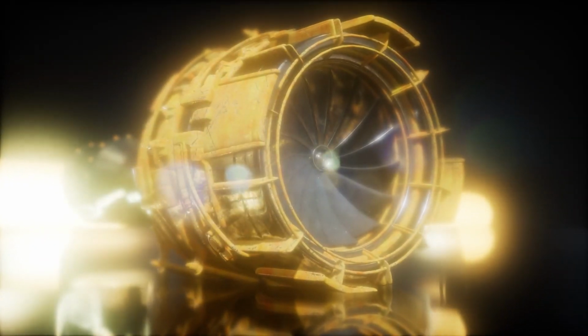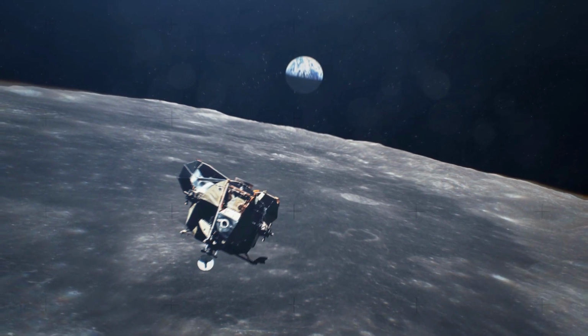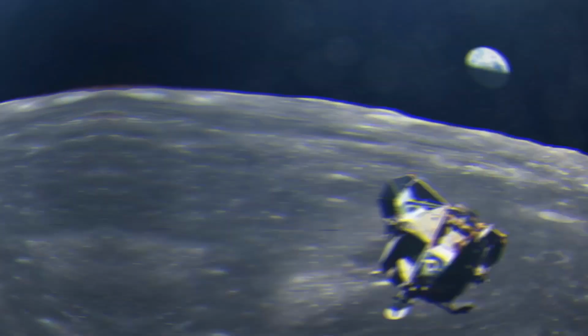The LM is equipped with a descent engine, which allows it to control its descent and landing on the moon. In order to practice landing on the moon, NASA conducts a variety of simulations and tests.